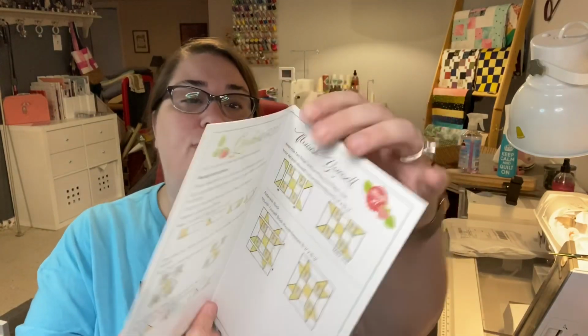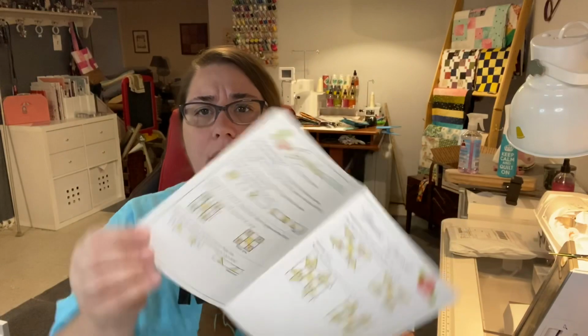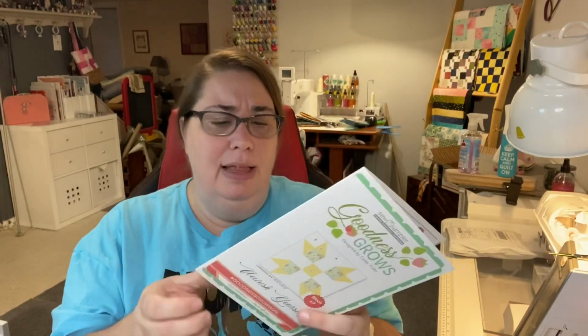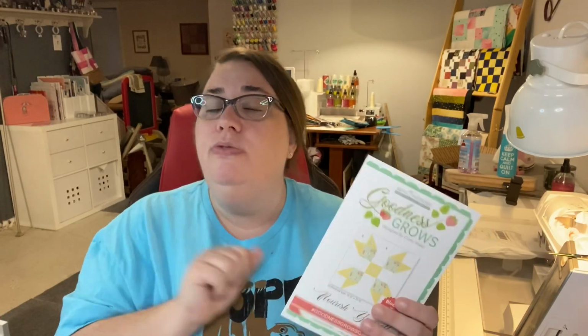All right, the last item in the box is another one of the blocks for the Goodness Grows Sew Along with Corey Yoder. I have been collecting these. I think all these blocks are super cute, and I really like her fabric, but I haven't started it yet. So this will go in my collection with my other Goodness Grows. I won't say recipe cards because it's more like a piece of paper folded in half, but it is nice and thick cardstock. This retails for $4.98. If you want to buy any of these recipe cards on their website, you can buy all 12. Each one is $4.98.